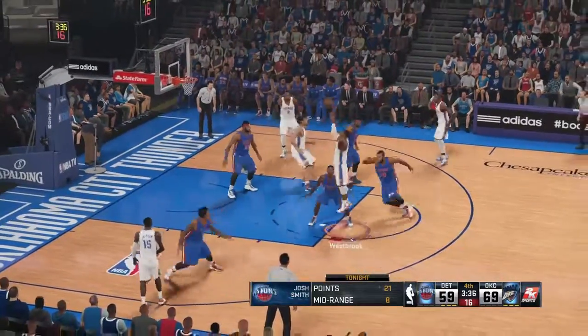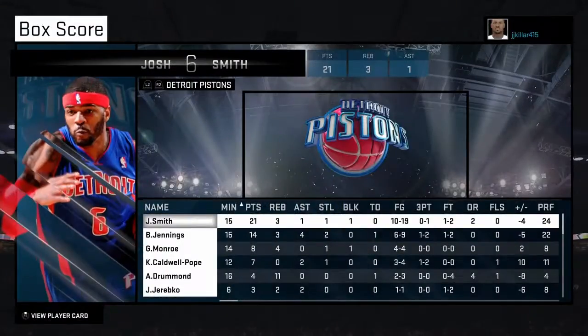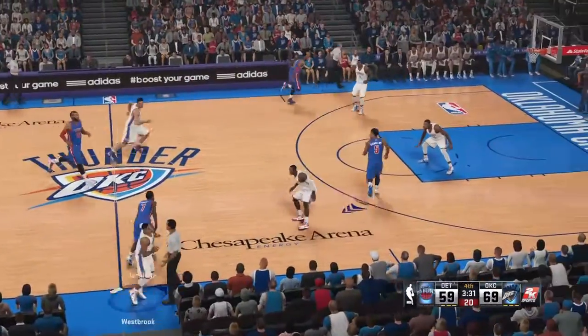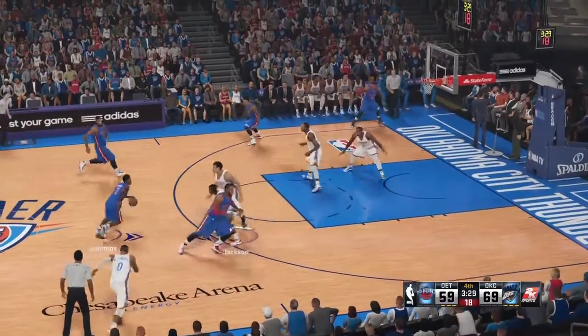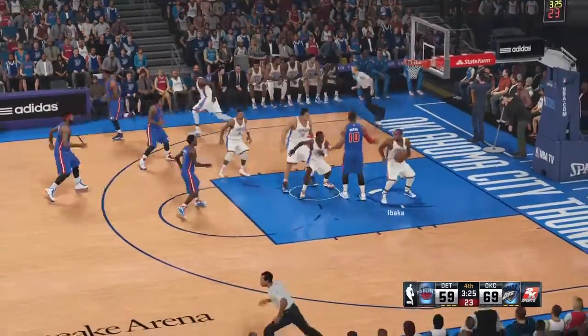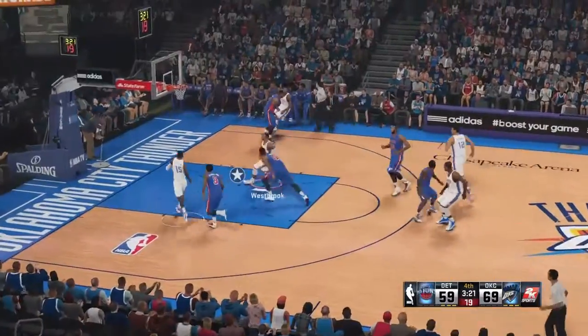Here's Westbrook following the score by Josh Smith. He's been the guy on the boards today, no question. Steve, you're all over it. I mean, his numbers back it up. He's been working extremely hard out there. 11 feet away. Thunder with the rebound. Ibaka's got 5 rebounds tonight.